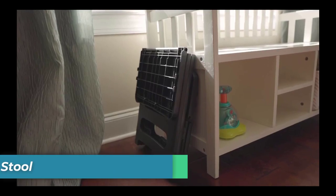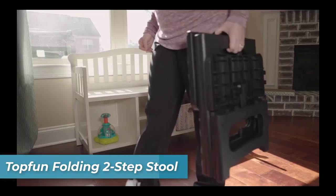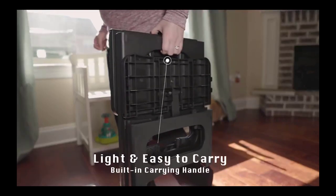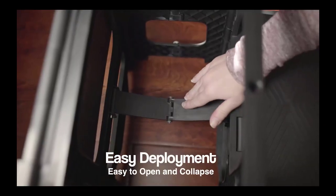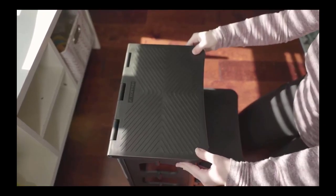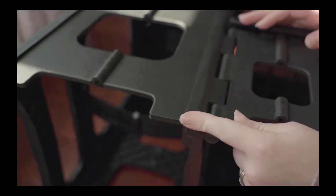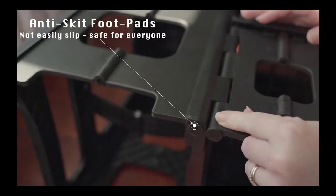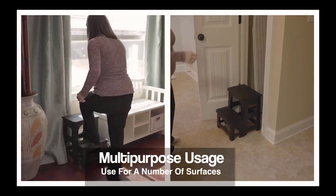Number 3 is Topfun Folding 2-Step Stool. The Topfun Folding 2-Step Stool brings convenience and safety to your life. This highly durable stool is made of polypropylene plastic and has anti-skid foot pads, so it won't slide around when you're using it. With a weight capacity of 300 pounds, this 2-step stool can handle any task with ease. It opens quickly with one flip of the hand and locks into place for additional safety.